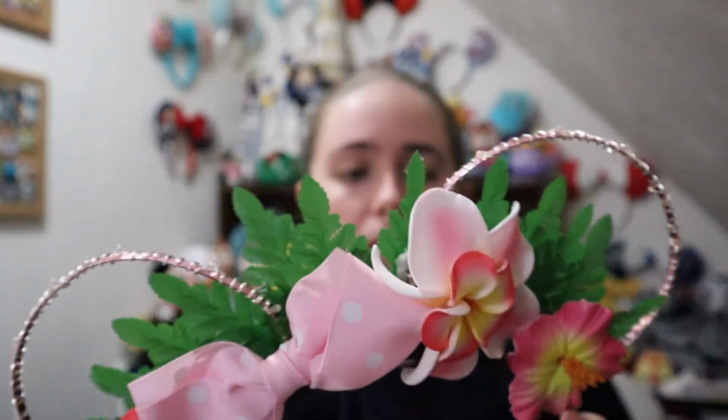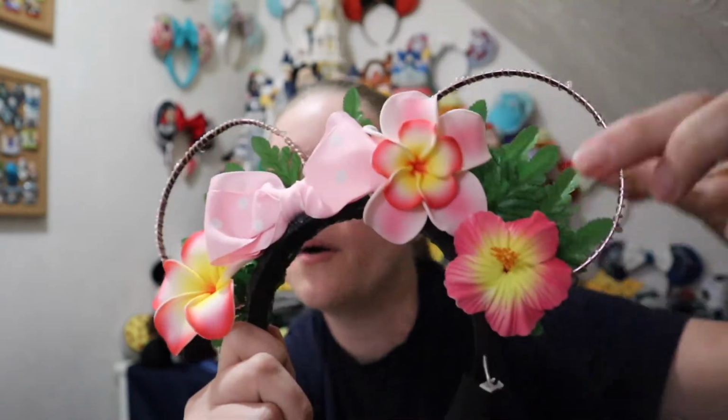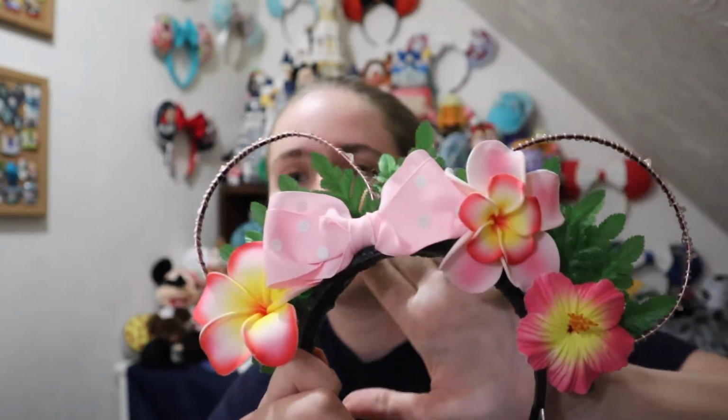One of the fun things I did this trip, which will actually be in my vlog, is a make your own ear thing. So at Aulani, you can sign up to make your own ears. You get to pick 5 items and the type of ears. So I went with light up ears. These ones are pink wires with pink lights on them, so they do light up, which is super cool. The 5 different items I picked were these 2 big flowers, this little flower, a bow, and this other flower. And then they give you all the greenery for the background.